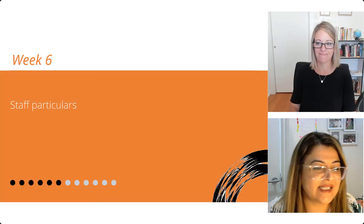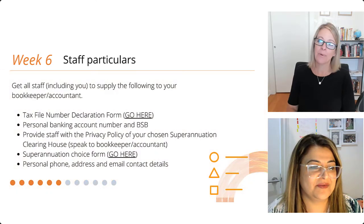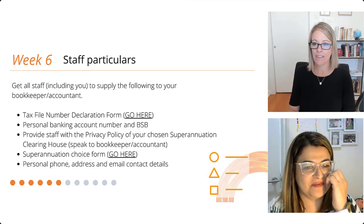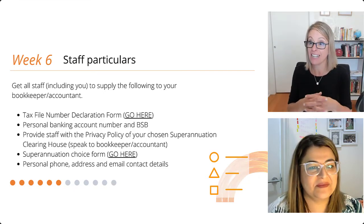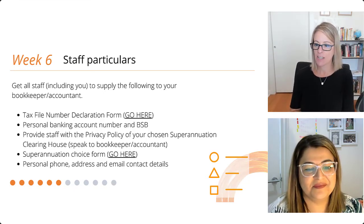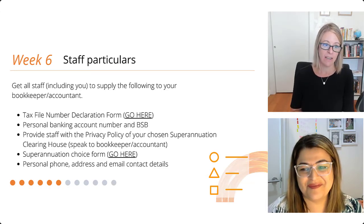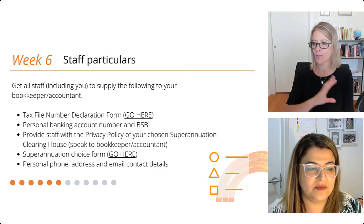Week 6, staff particulars. Yes, we're going to have a bookkeeper on board, an accountant. We need to have a few details ourselves around all of the staff members to be able to input them into your company. And a classic one that the bookkeepers are going to need is tax file number, so they can organise their group certificates and their tax. Personal banking information, so we actually know how to pay them and where to put that money. Provide the staff with all of the privacy policies around superannuation, clearing houses, and all that sort of stuff.